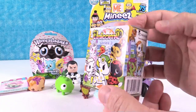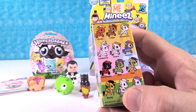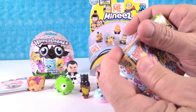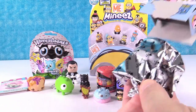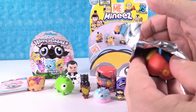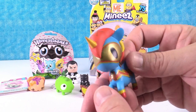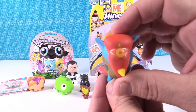Okay, Tokidoki Series 3 Unicornos. Here they are. I would really like to get Cosmo or Milo. Milo is super, super rare. Yep. Super duper duper rare. Yeah, but that's okay. We did not get either of them. We got Scooter. Scooter is common. As common as can be. That's why he has a C on his head. Common. Right. Common for Scooter.